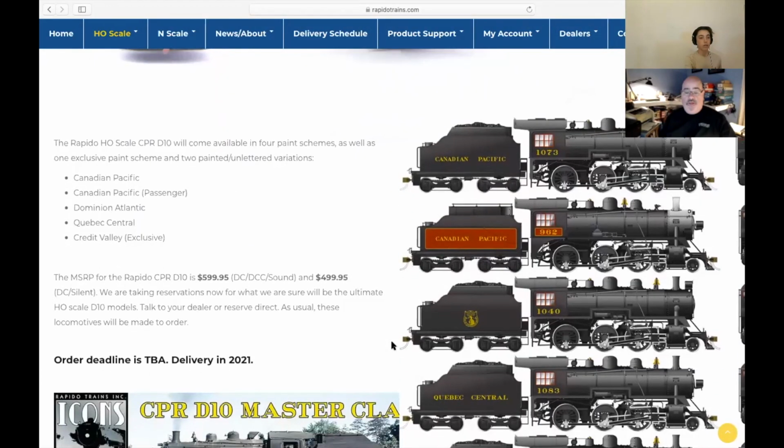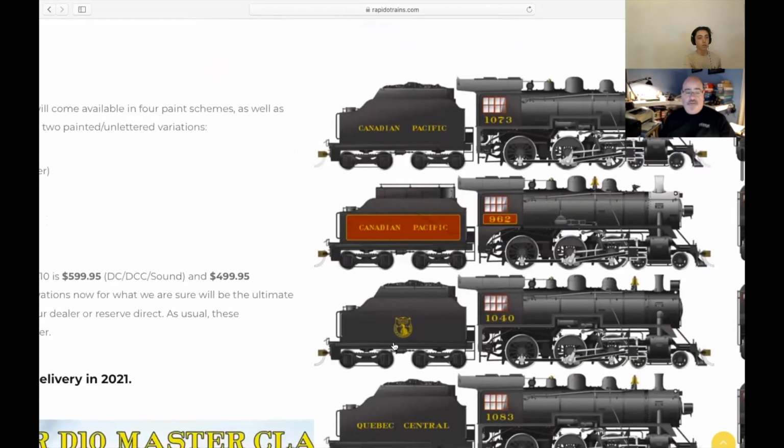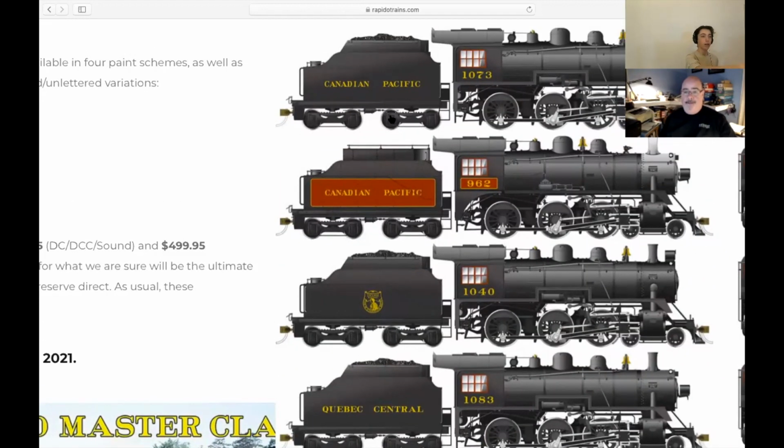Oh, I do like that Canadian Pacific with the Tuscan band on the tender and the cab. That's nice. Yeah, I'm a huge fan of that. So this is what I was talking about. A lot of you see this Canadian Pacific for all these short lines. Here you have that Dominion and Atlantic with the Land of Evangeline route. I said it right one time with that herald on it.